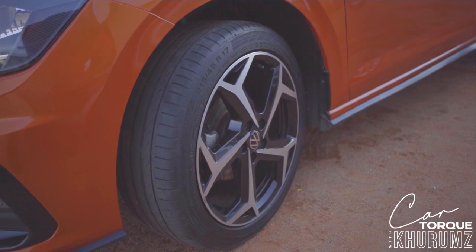5-spoke 18-inch wheels. I can go on forever. I mean, this is a Polo that can give you the same level of comfort that you get in your BMW, in your Mercedes. I mean, you have lane keep assist, you have cruise control, you have blind spot monitoring, anything and everything that you get in your premium vehicles you get here.